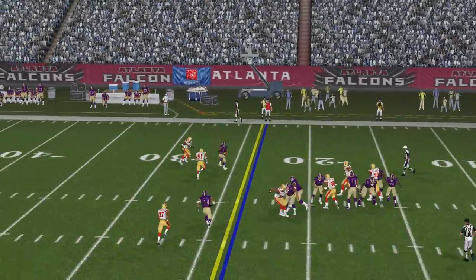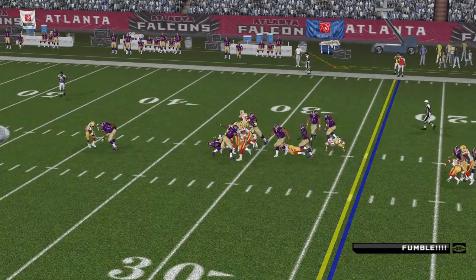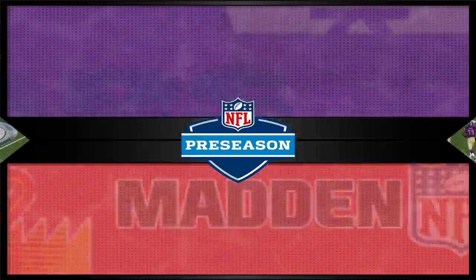Pressure coming. Gets rid of it. Jumps up. He has it. Fumble. Loose ball. The visiting team gets it.